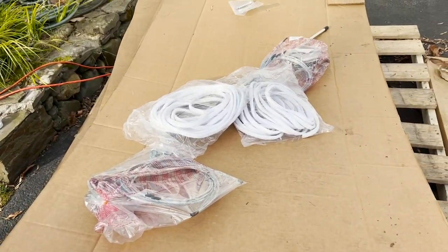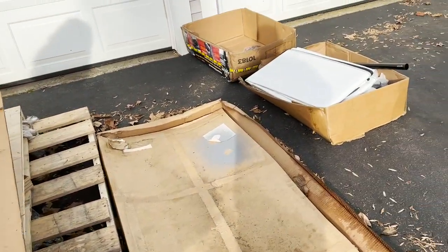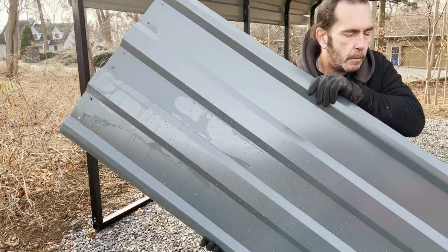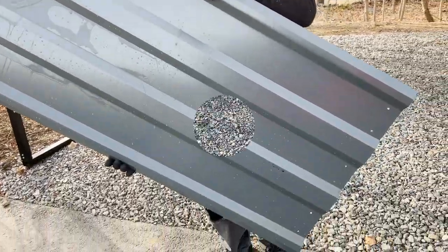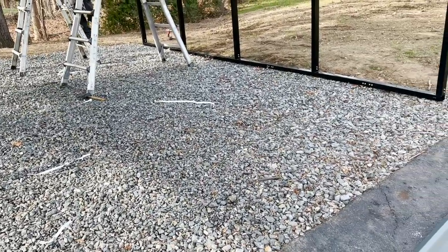What is that thing? What is that white thing? We haven't even got there. This white goes on the edge. Goes on the end. Both ends. Because that is like, you know? This is the small panel. The ground needs to be firm and ready for the carport.